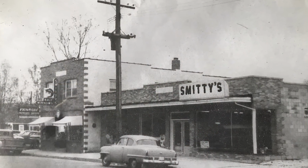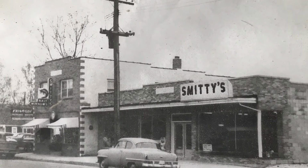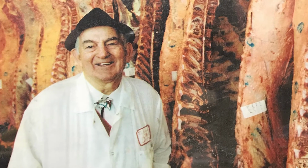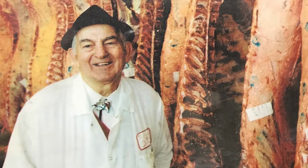Bichelmeyer Meats Company was founded by my father, John Bichelmeyer. My father's dream was to be his own business person, and with his family expertise in the meat business, it was his desire to start his own meat company. In the early days, his main focus was custom slaughtering and processing, as well as retailing.